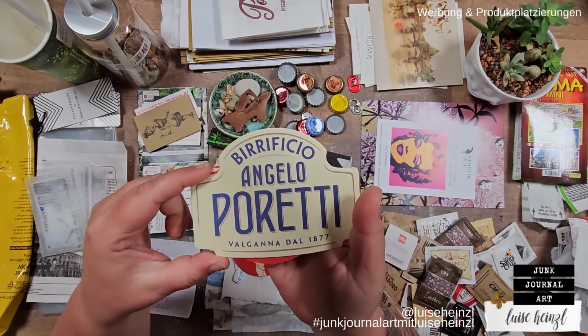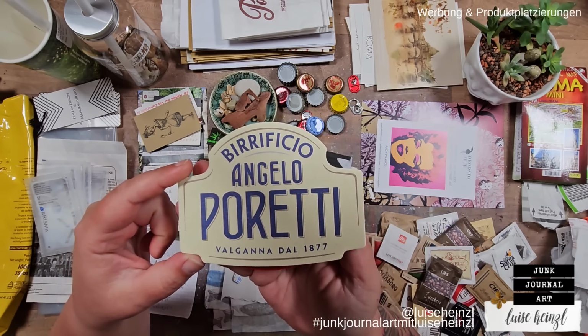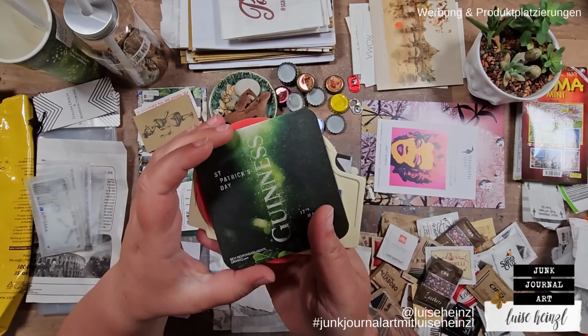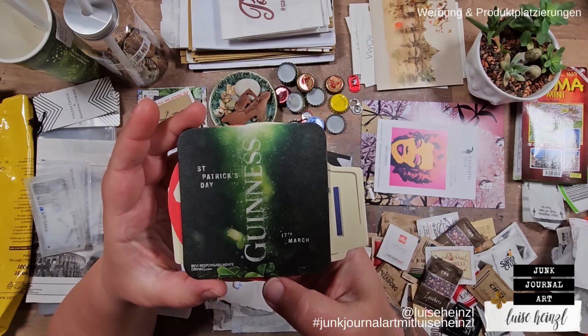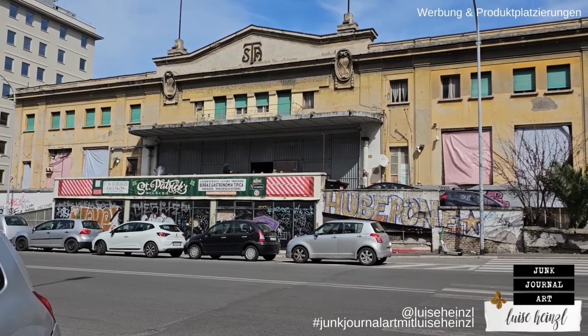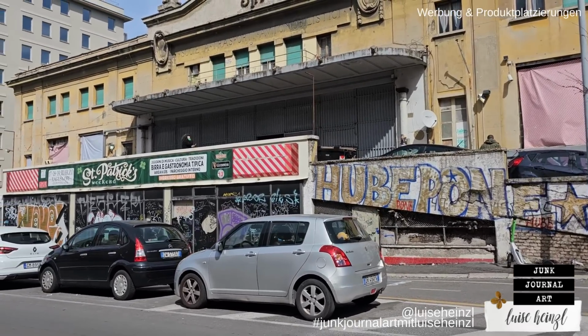I also have this one. This has a little bit of a weird shape. This was also lying below a glass of beer. This is the same one that we had before. And this one I got on St. Patrick's Day. There was a little party on St. Patrick's Day, and they had the Guinness beer there. I mean, that's obvious, Irish beer, yeah.